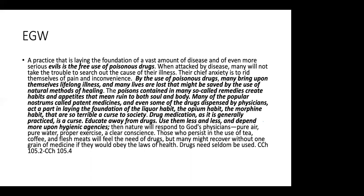Then we have the pro-drug lobby, who have a different school of thought. There's a basis they use to analyze these statements from Ellen White. The pro-drug, or the drugs-are-acceptable lobby, choose to take the statements of inspiration, the statements of Ellen White, in the context in which she was living. They take the wording of her quotation, the frequent references to poisons, the frequent references to habit forming, to mean that the context of drug use in her time was a dangerous smorgasbord, or a dangerous compendium of mixtures and therapies that were more likely to cause habits, more likely to cause death than in our present time.